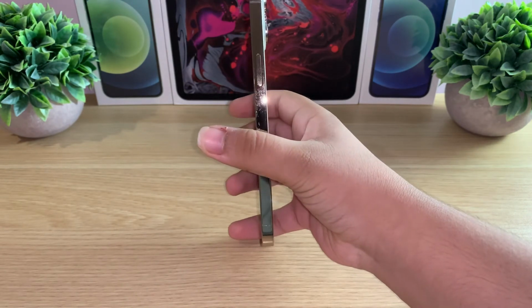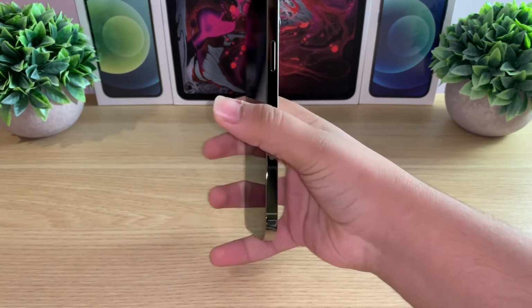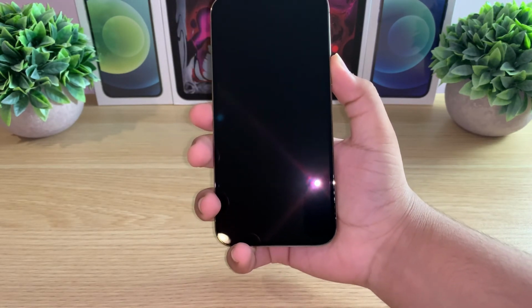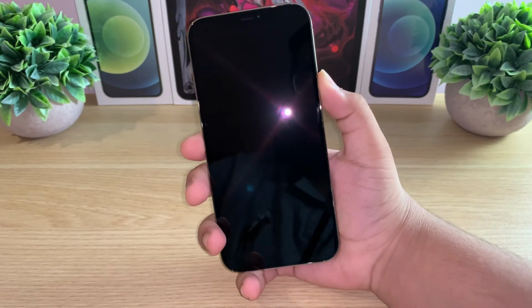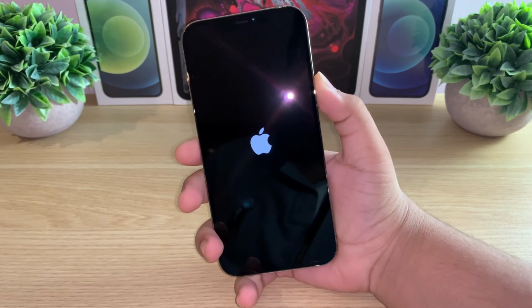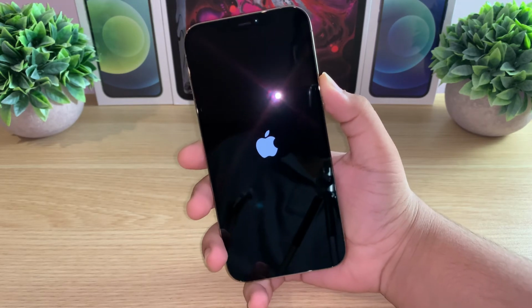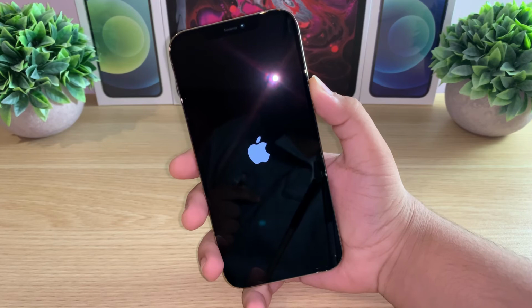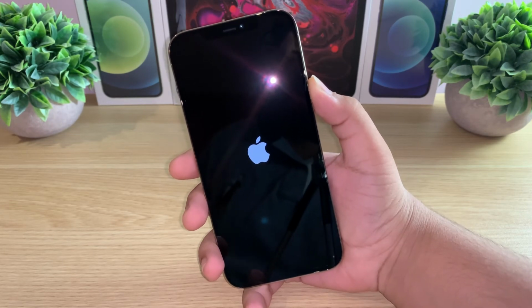And I can already see that the side is picking up a lot of fingerprints, so this is going to be a fingerprint magnet, so you guys should definitely skin it like I plan on doing if you can. And so I'm booting this up now. There we go, Apple logo. And by the way, if you guys can't tell already, this is a new 6.7-inch display this time around, as compared to last year's 6.5-inch.